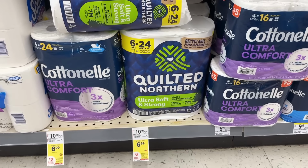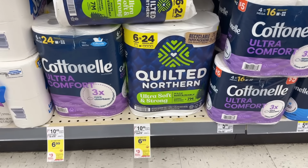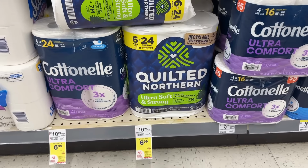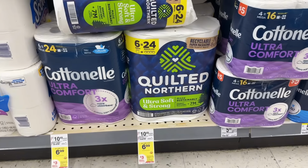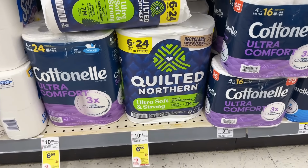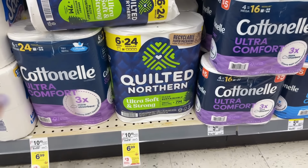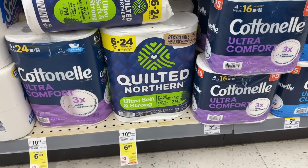$13.98. Then you have the $1.50 in digital coupons. You'll pay $12.48. Earn back that $3 register reward. Makes your final cost $9.48 for 2 packs or $4.74 per pack. Quilted Northern is actually my favorite toilet paper, but it's quite expensive. So that's a really good deal if it's something that you like.